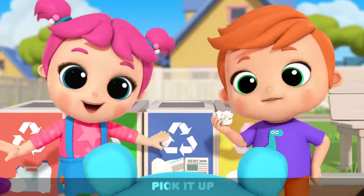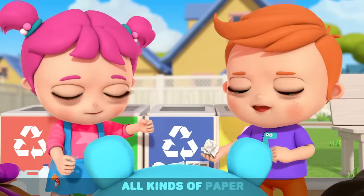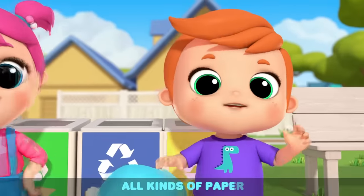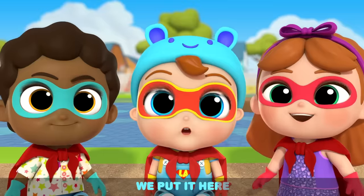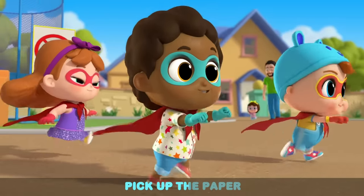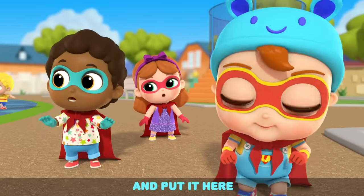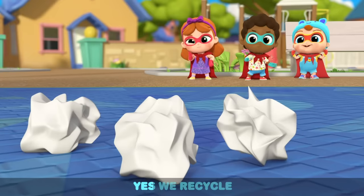Some paper, pick it up. All kinds of paper. We put it here. Pick up the paper and put it here. Yes, we recycle.